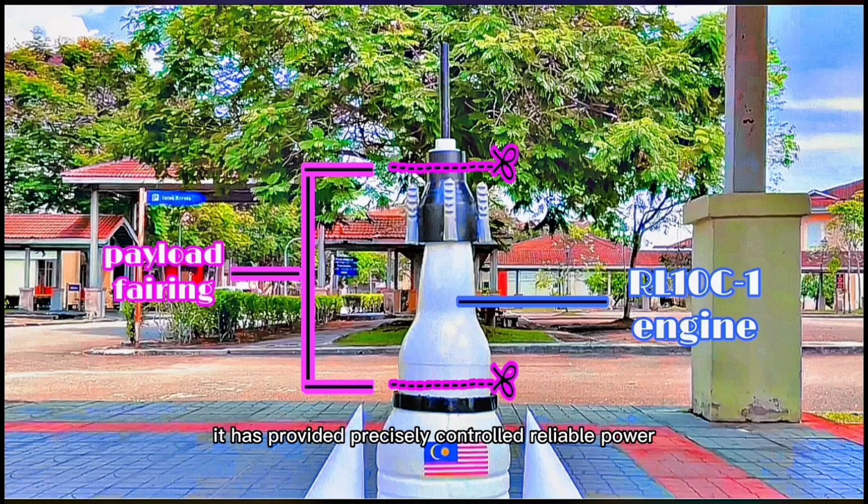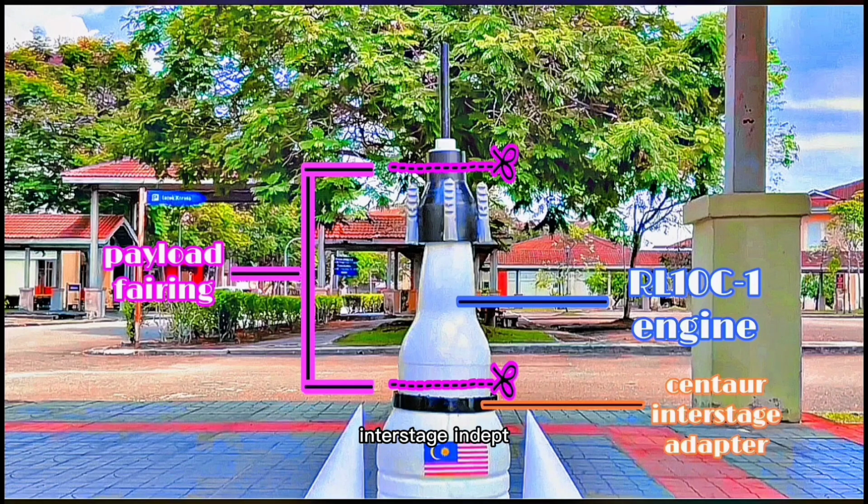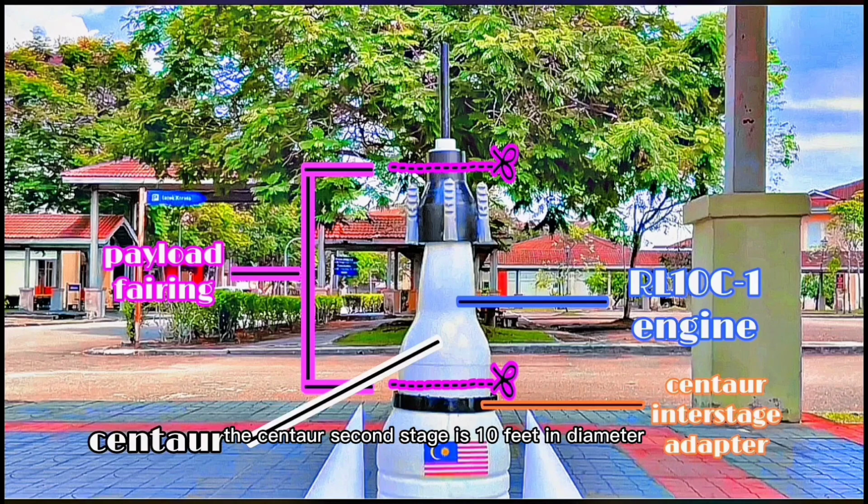It has provided precisely controlled, reliable power for planetary exploration. Centaur interstage adapter: it connects the first stage of the Swift champ with its Centaur upper stage. Centaur: the Centaur second stage is 10 feet in diameter and 41.5 feet in length. Its tanks are constructed of pressure-stabilized, corrosion-resistant stainless steel. Centaur is a cryogenic vehicle filled with liquid hydrogen and liquid oxygen.